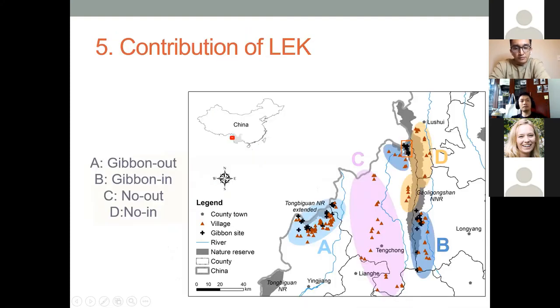During the 2017 population survey, we also conducted interview surveys in these areas. We tried to connect information about livelihood, and the attitude and perception of local people toward gibbons. We classified our study area into four different types. Area A means gibbon populations living outside the nature reserve. Area B is gibbon populations living inside the nature reserve. Area C is no gibbons outside the nature reserve. D is no gibbons but inside the nature reserve.